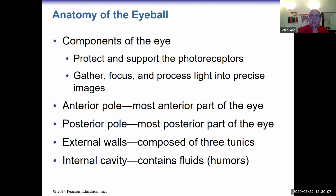I know this all sounds extremely weird. Your eyes are not responsible for seeing, for vision. Your brain is responsible for vision. The purpose of the eye is to gather, focus, and process the light into a precise image on the back of the retina. I know that sounds extremely weird. Even when I say it, it sounds extremely weird.